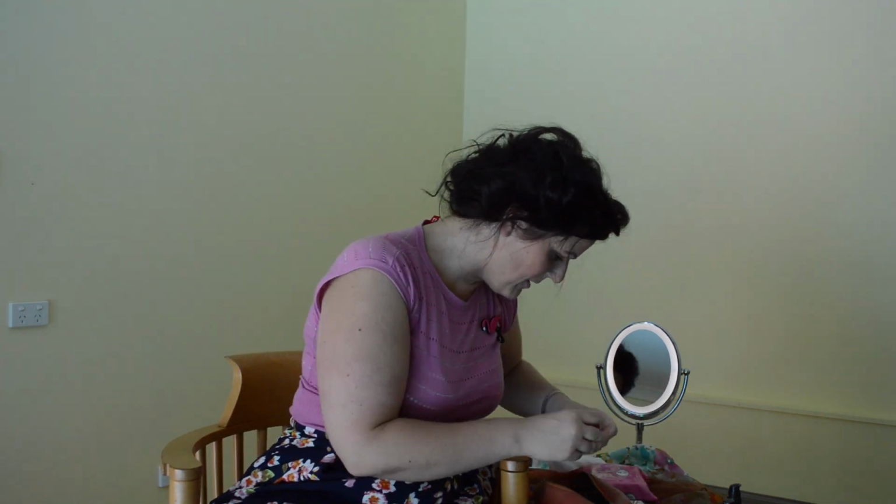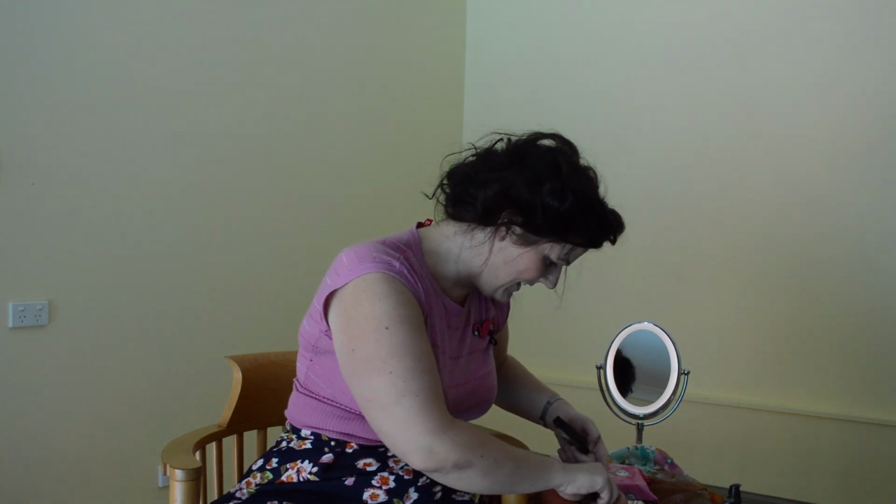Now, this is the part where I'm going to have to get a bit weird on you, Possums, because I'm going to need to really lean into the mirror. So, eyeliner. I do an eyeliner on the top of my lid.